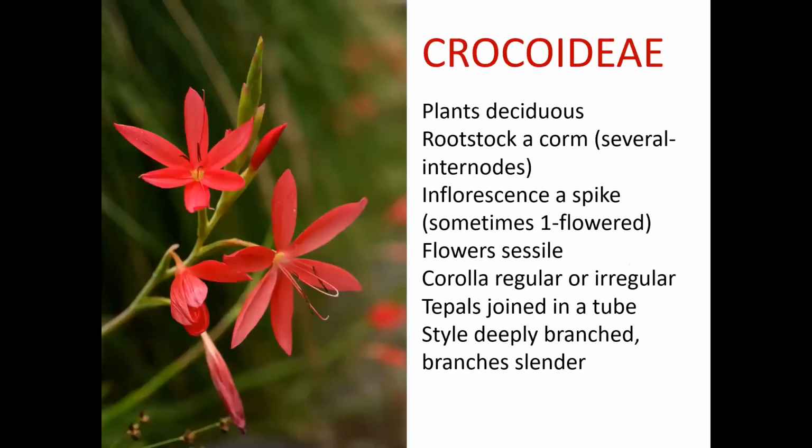And then the last subfamily, which is the very biggest here in Southern Africa, is the crocoids. They have a corm, but the corm is several internodes long, and it's formed from the base of the leafing stem, unlike the Moraea type corm. And the inflorescence is a spike. You can see that nicely on that Hesperantha on the left there, although sometimes those spikes are reduced to just one flower, like in Romulea.